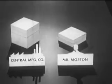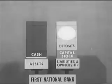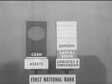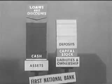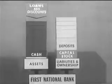But this credit was not transferred to him from some other account, so where did it come from? The bank always has on hand a reserve of money received from the stockholders and depositors. On the basis of these cash reserves, a bank can create credit. As a result of the loan to Mr. Morton, the asset, loans and discounts, is added. To balance this, the deposits figure is increased by the amount of the loan which is left with the bank.